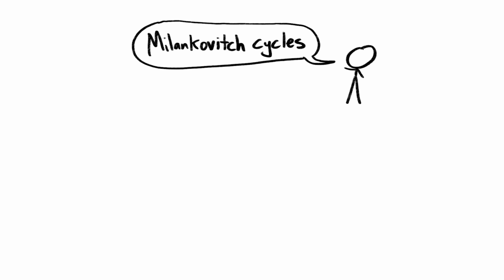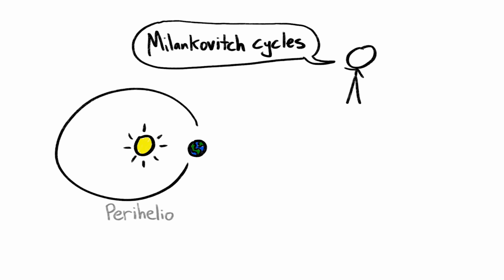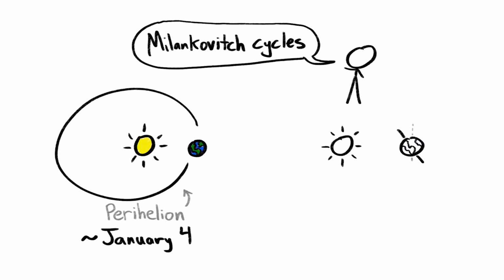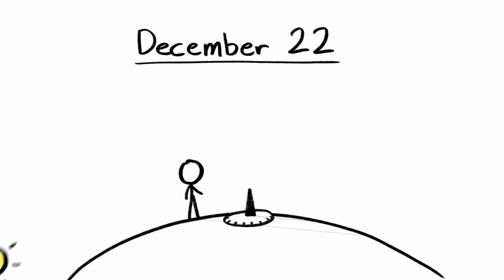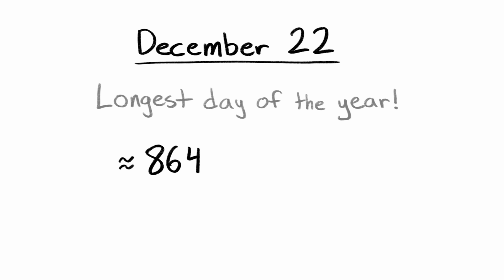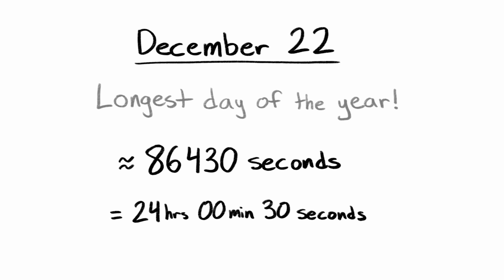Now, by a strange coincidence, we live during a time in geologic history when the Earth's closest approach to the sun happens almost perfectly to coincide with one of the 2 times of year when the Earth's tilt is oriented directly towards the sun. So these 2 day lengthening effects add up, and on December 22nd, the length of a solar day as measured by a sundial will be the longest it is all year, 86,430 seconds, for a grand total of 30 extra seconds.